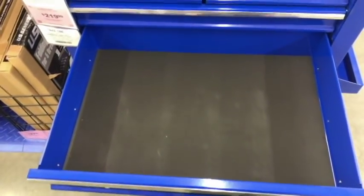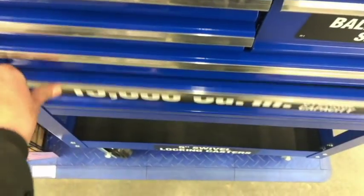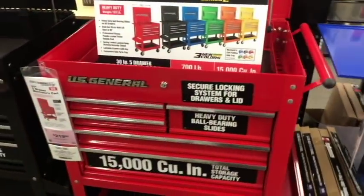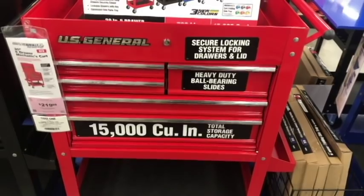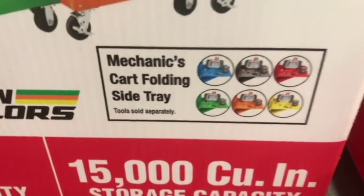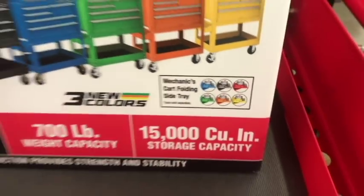If you wait until the huge parking lot sale event, you can actually pick this specific tool cart up for $189.99. That's a smoking deal. 190 bucks for this thing. Goes for 220. Gonna be on sale for 190 bucks. 6 different colors. And they made the tray match. That's awesome.